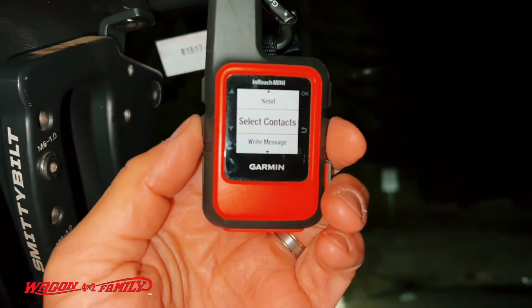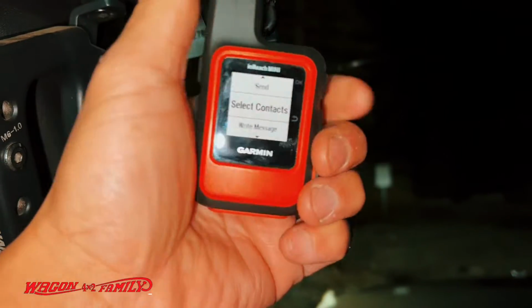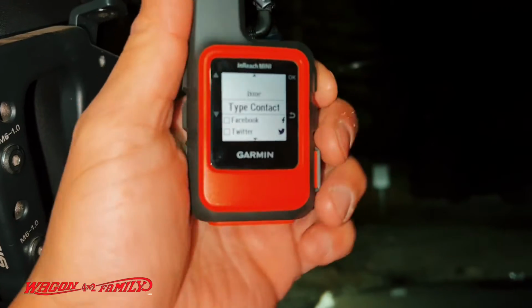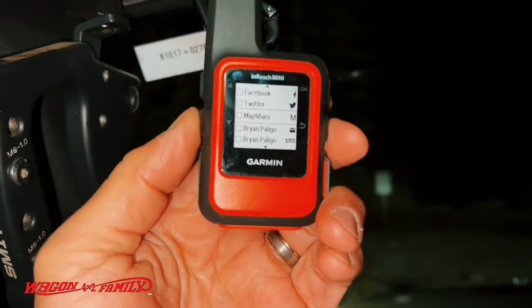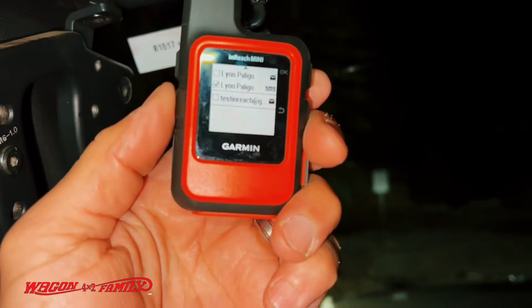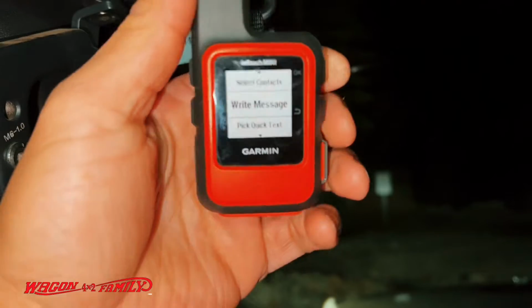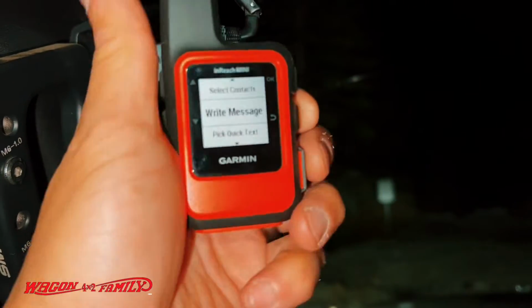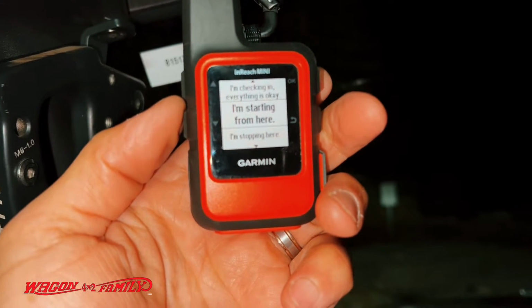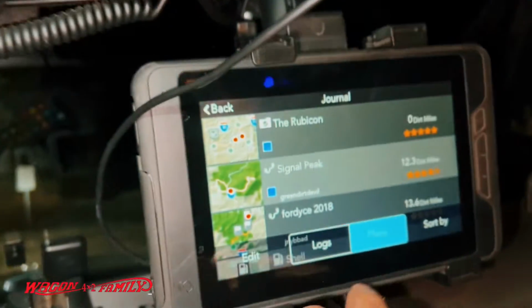Okay, so there's some preset text messages I can write. Let's see, select contact. Oh, select contact, yeah. I will go through this with you guys more in depth later on. So I'm gonna choose Lynn. I'm gonna do SMS message, okay, and I'll send one to myself as well. Then write message. Actually, I want to do a preset message, a quick text. Okay, I'm starting from here. Okay, send. So we're good there.